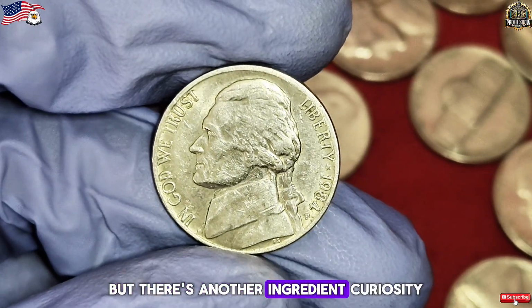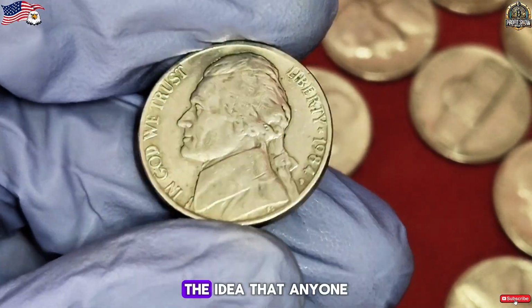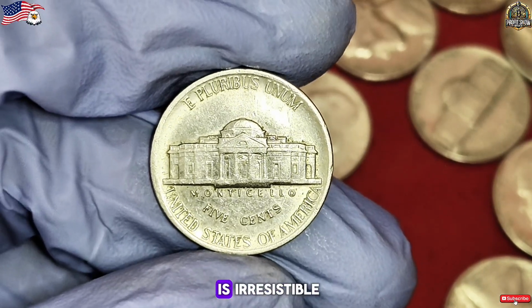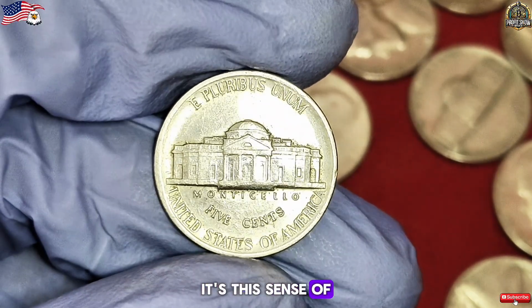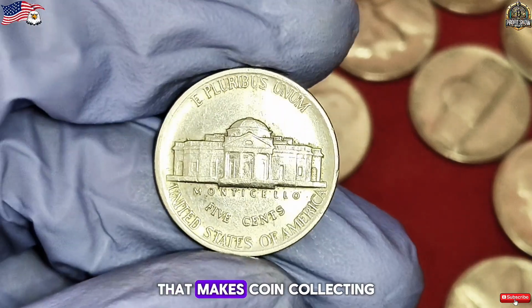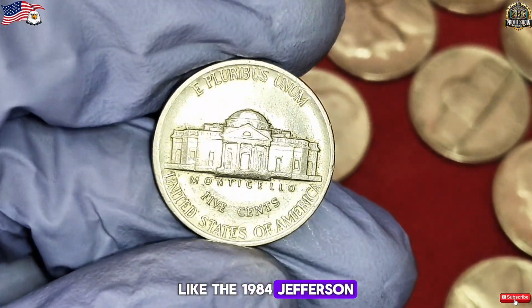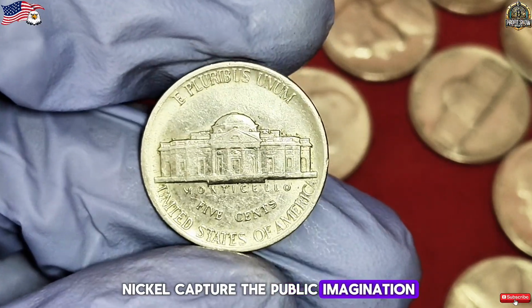But there's another ingredient: curiosity. The idea that anyone could find a life-changing treasure in their spare change is irresistible. It's this sense of mystery and possibility that makes coin collecting so popular, and it's why stories like the 1984 Jefferson Nickel capture the public imagination.